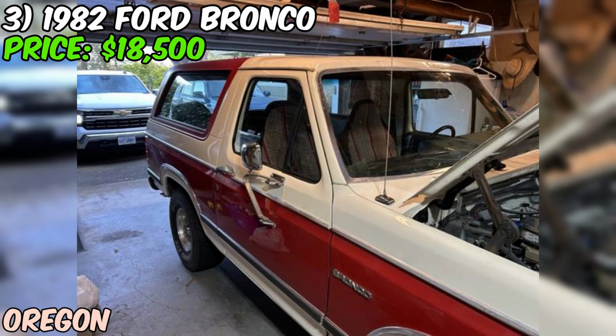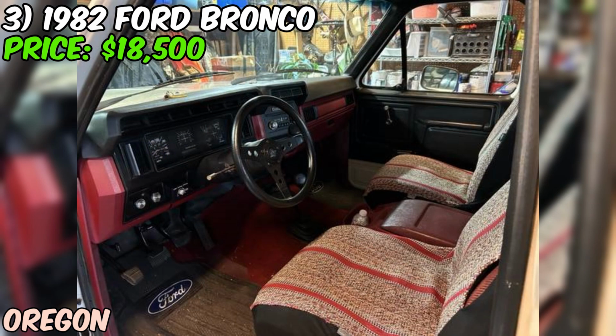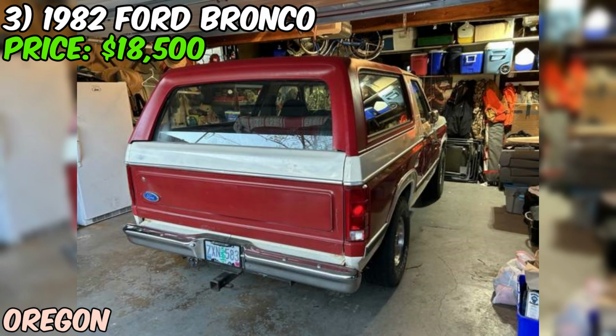3. Let me tell you about this interesting 1982 Ford Bronco that's popped up for $18,500. This isn't your typical Bronco build. Instead of the usual V8, we're looking at a modified Ford 300 inline-6, which is honestly one of the most bulletproof engines Ford ever made. And this one's got some serious upgrades. The owner's done some impressive mechanical work here.